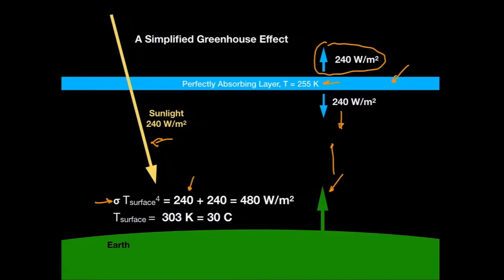Again, I can use this Stefan-Boltzmann law, sigma T to the fourth, to solve for the temperature of the surface of the Earth in this model, and what I find is that it's 303 Kelvin, 30 C, nice and warm, toasty. It's actually warmer than the actual surface of our Earth on average, right? But it's a simplified model. So this is how greenhouse gases work. They are, of course, not a perfect absorbing thermal infrared layer, right? They're not quite perfect, so the temperature change is not quite as big as this.